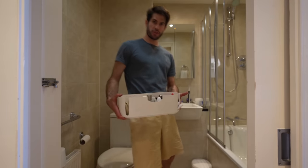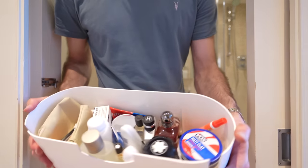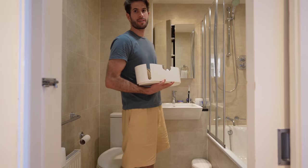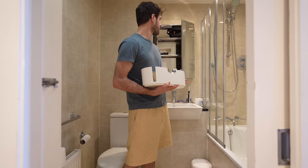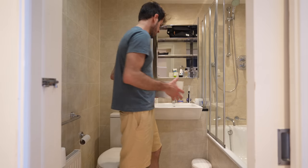All right guys, exciting time. We've got a new room, okay? I'm gonna be doing my bathroom. I've got all of these toiletries over here and I'm gonna sort them out into this cupboard, which is very neat, conveniently hidden behind the mirror. Just gonna stack them all in a nice, neat way.